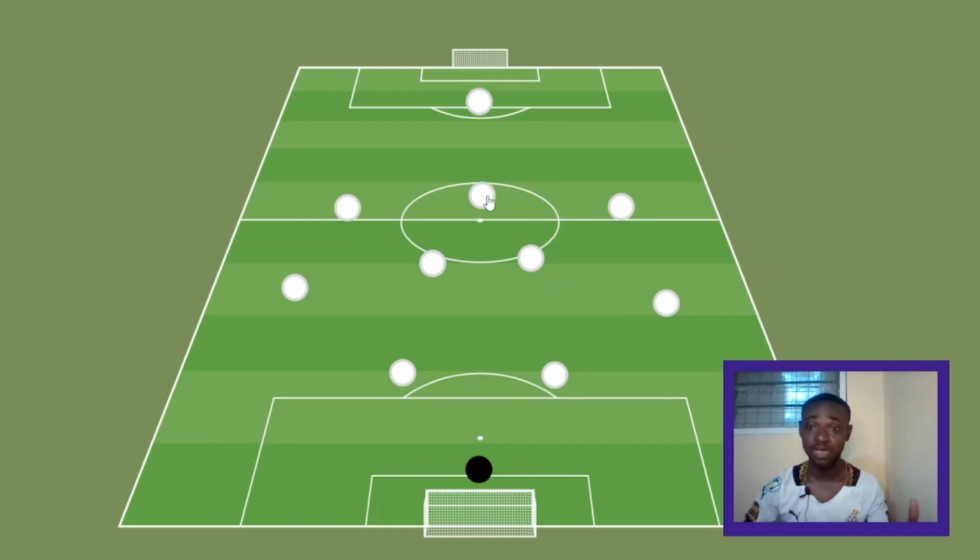And if we want to really score, we have to have another striker join Inaki Williams in the box so that we can get more goals. You see those kind of strikers that they can play as a winger too. Those kind of strikers, you can never call them box-to-box strikers. They always like to go back and get the ball to be able to also move forward.